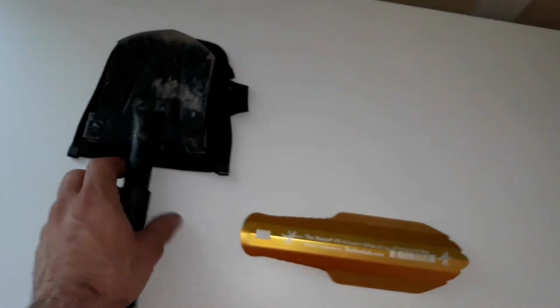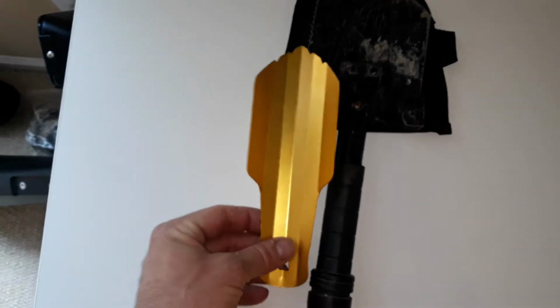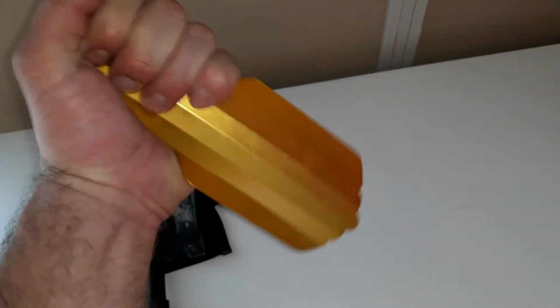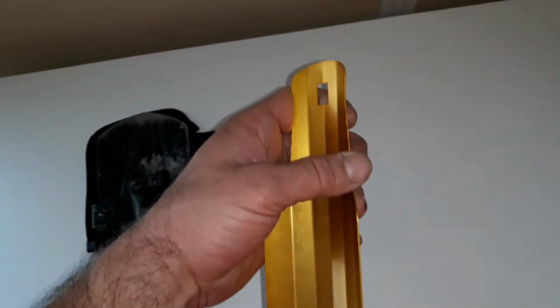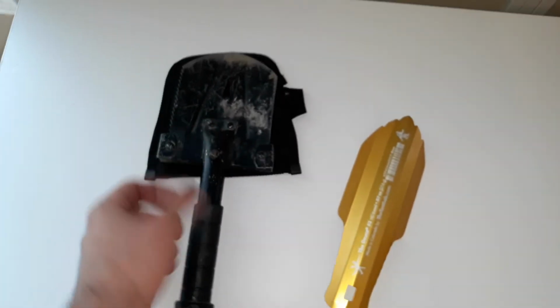But anyways, I brought my old shovel from the 90s out to compare in size and weight. So you can tell that's much smaller. It's almost the size of the actual handle. You have to wear gloves with this, or at least I do, because it hurts. It's not sharp, but it's so thin that it hurts without gloves. But once you put gloves on, I've used this thing a lot and it works great. It works just as good as this shovel.